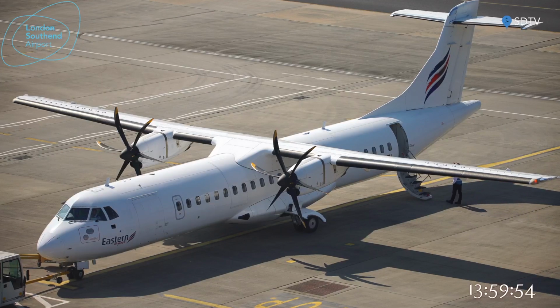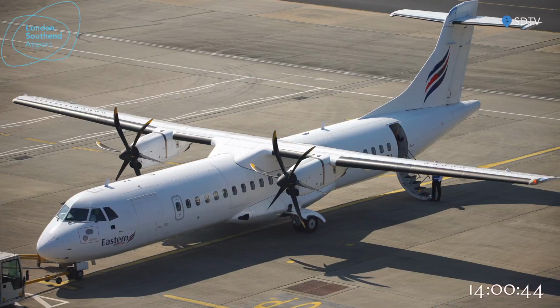So it's going to be another touch and go. easyJet's just going to have to hold. So the ATR should be very, very soon for pushback. It's getting there. So you can probably see, so final bit of paperwork.